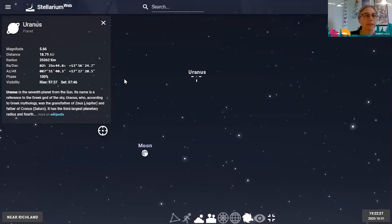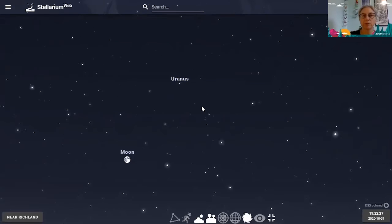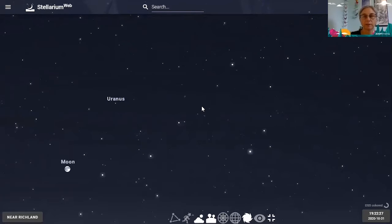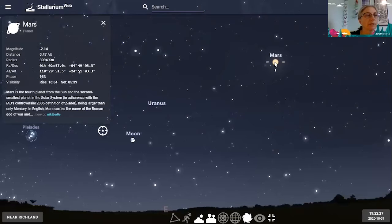Okay, so if we bring up the stats, Stellarium tells us that it has a magnitude of 5.66. But what does that mean? Let's compare it to Mars. If I click on Mars and see what that magnitude is, that one says a magnitude of negative 2.14. So why is it that Mars, which has a brighter look to us, has a magnitude of negative 2.14?